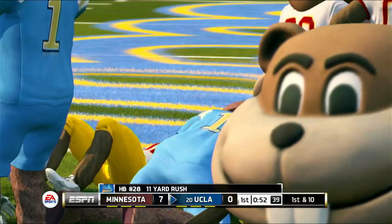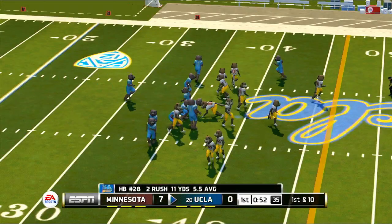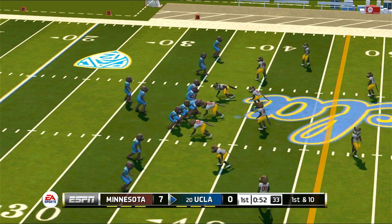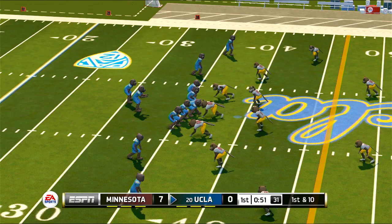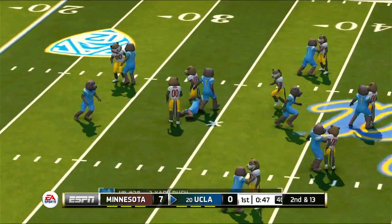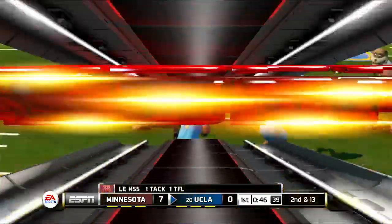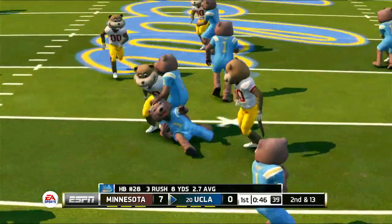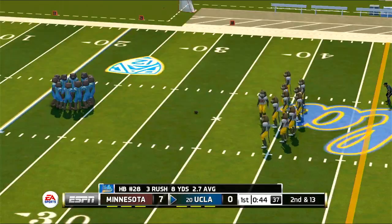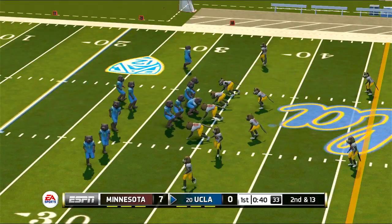Level at the 36. That makes it first and 10. Well, the question now is, how will they respond after losing a couple on that run? That brings up second and 13. So it's second and 13. Ball on the 33-yard line.